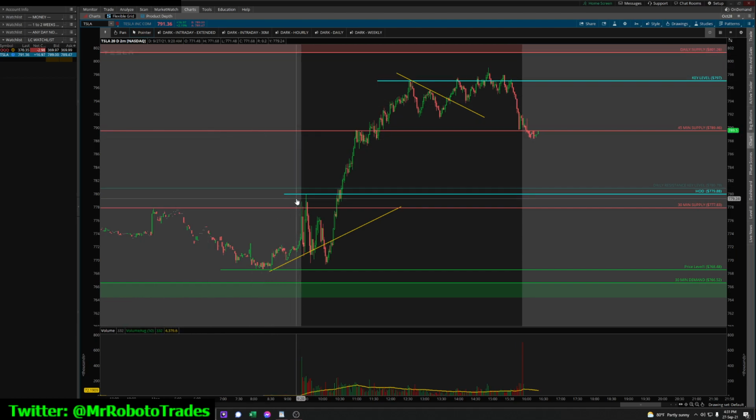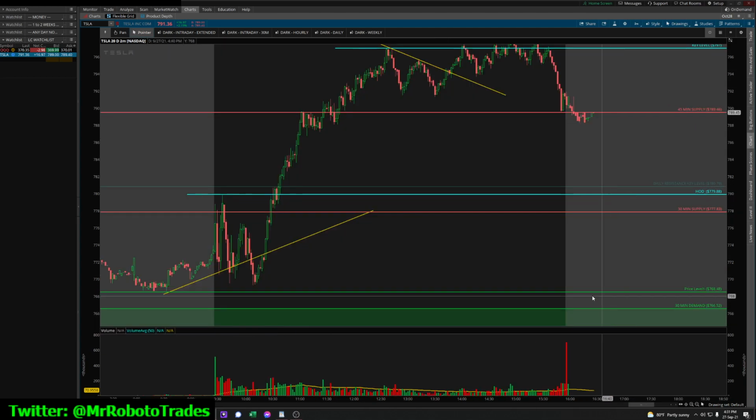So I actually bought right around here. So this was the first 2-minute candle. I didn't buy here. It went back down, and then it went back up. And then when I saw this go down on low volume, on this candle, this 2-minute candle on low volume, that's when I went ahead and bought. I took a starter, and then on this hammer candle, I went ahead and bought the rest of my position, and I bought it here.